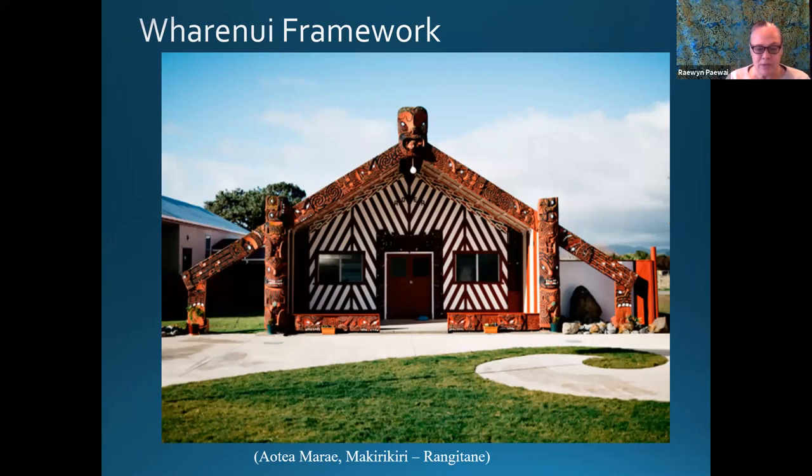From there, the job was to create a Māori framework to hold the thesaurus. The whare nui was chosen specifically because the whare nui and its surrounding environment, such as the marae, is considered to be the bastion of Māori culture. The whare nui, in some cases, can represent the body of our ancestors.